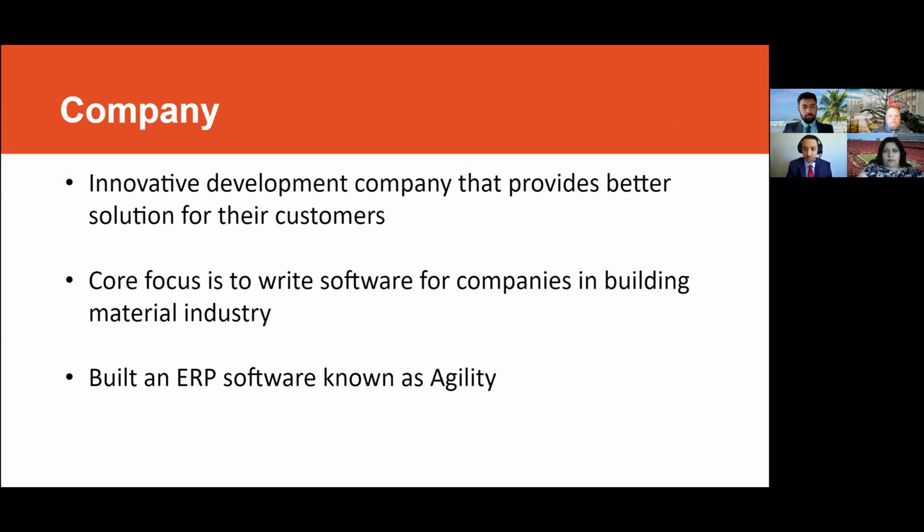I'm going to start explaining a little bit about the company so that you understand. Obviously, DMSi is an innovative software company that provides better business solutions for customers in the building material industry.